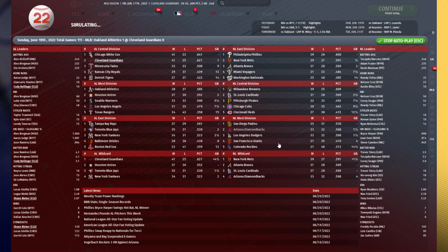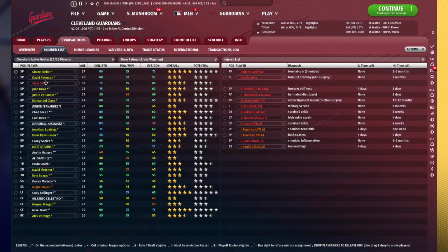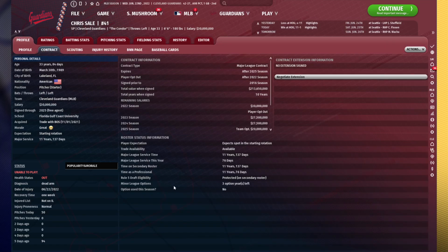Miguel Rojas is a legitimate option to be flipped at the deadline as well. Chris Sale's out a week. He was only going to miss 1 start. Please tell me I didn't give Chris Sale a no trade clause. Okay, thank goodness.